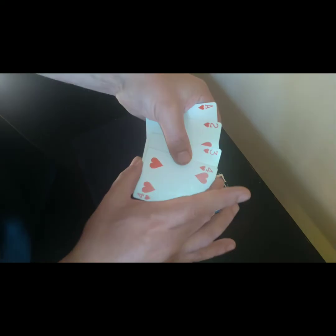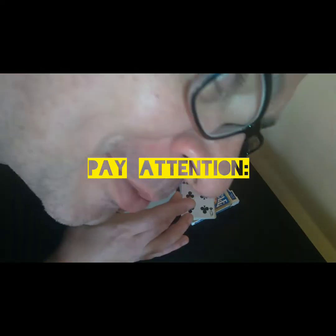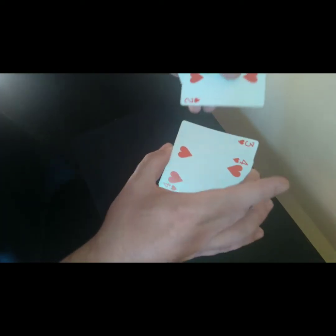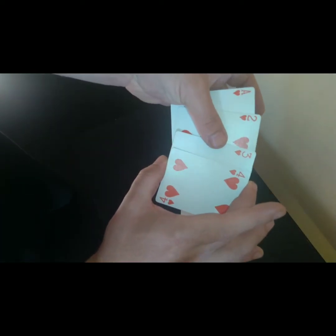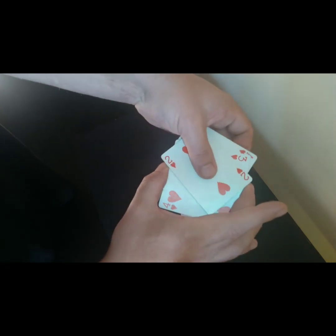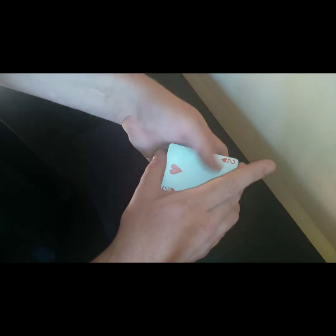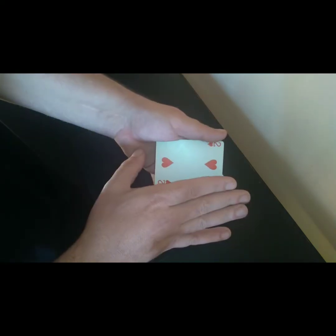Now this comes to the remembering part of things. So remember what I said. So you take the top 2 cards, the 3 and the 4, and you put them in between the ace and the 2. So you take the top cards and put them in between the bottom 2 cards. That's all you need to do.